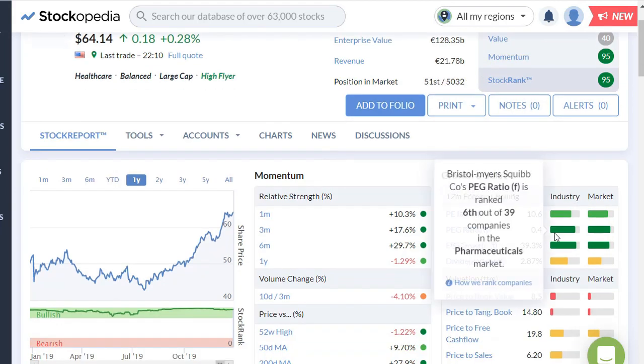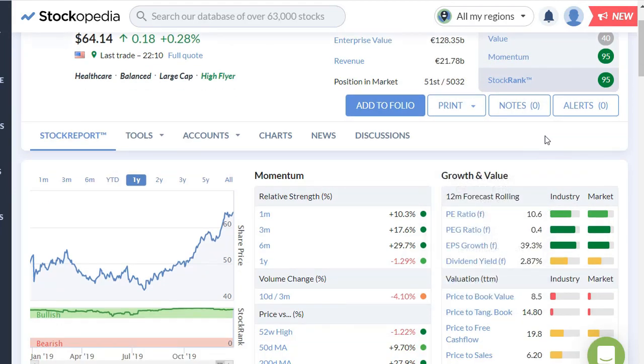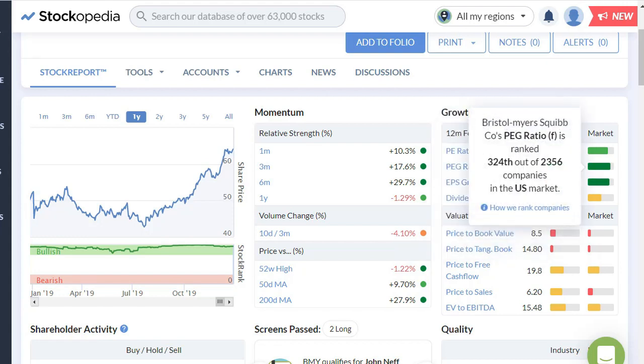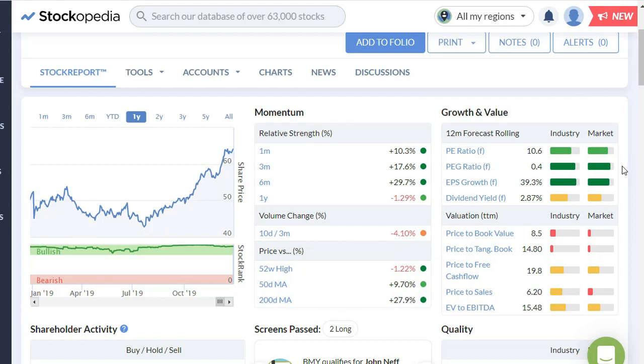All right, let's look at some of the numbers. If you are a returning viewer here, I guess you kind of know what numbers I'm going to look at. Here we have the 12-month forecast rolling, and we can see that we have a PE ratio of 10.6 and an estimated growth in earnings per share of almost 40%. The 10 divided by the 40 here gives us 0.4 in PEG ratio. The PEG ratio is telling us about how cheap or expensive we can get future growth. I would like to see a PEG ratio below 2, and this is at 0.4, so there's nothing wrong with this.